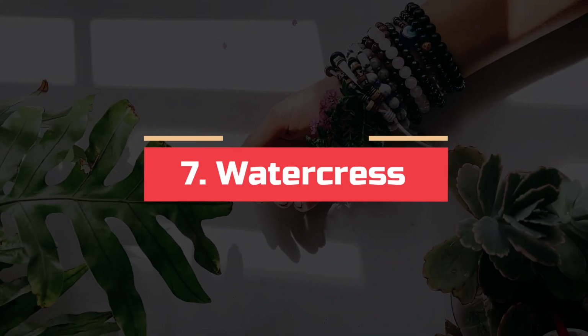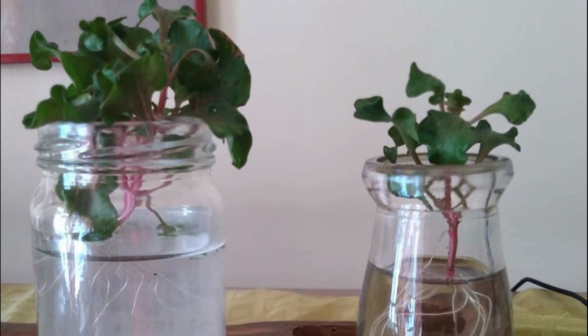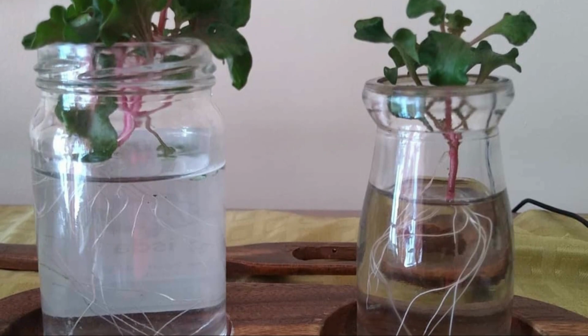Number 7. Watercress. This easy-to-care herb is a must-have if you're planning a mason jar garden. Watercress, with its shallow root system, will easily thrive in wine glasses and mason jars.